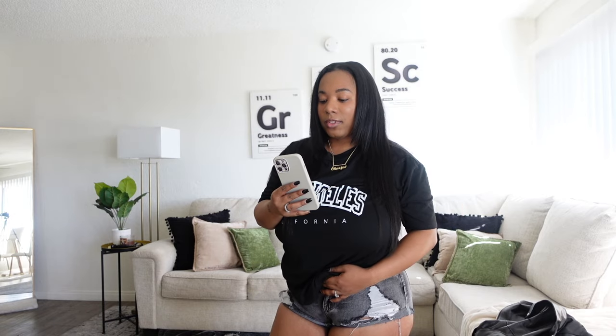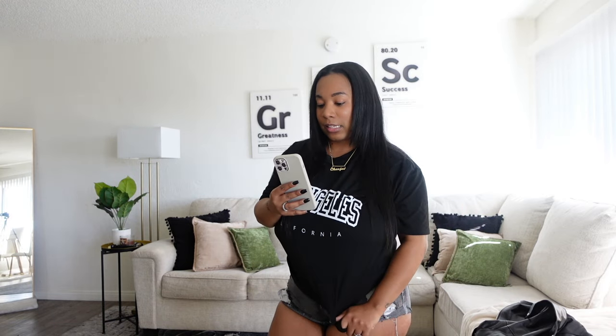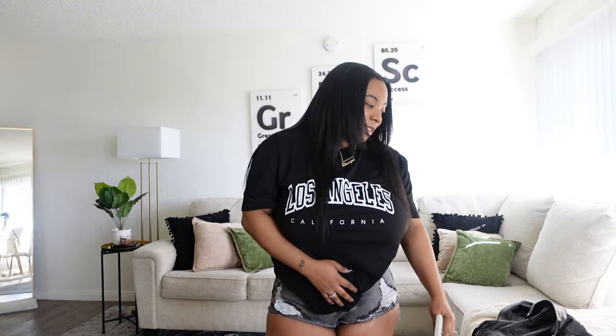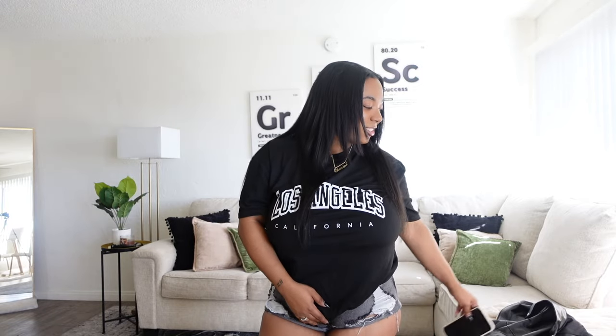With these shorts, let me tell y'all first before I even go in about these shorts. So these are called the Rip Raw Hem Denim Shorts. Got them in an 8-10, which was a size 32, the largest size they have, and they were $15.49.